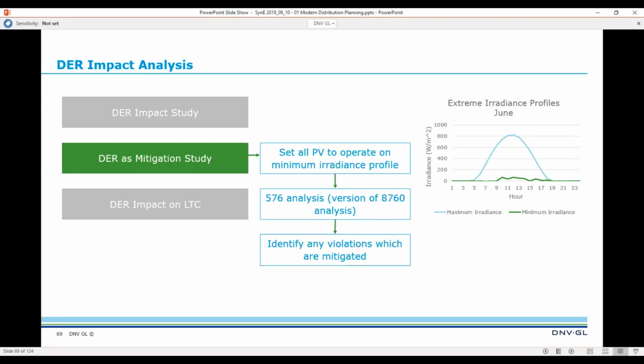We may make assumptions as well about the availability of the generators. If we make those conservative assumptions, a lot of the time it's hard to get a lot of value out of the DER for mitigating these problems. But it's a process that some utilities are looking at and starting to use. And if there are ways to increase the output, or if we had storage on the system, then we could include that as well.